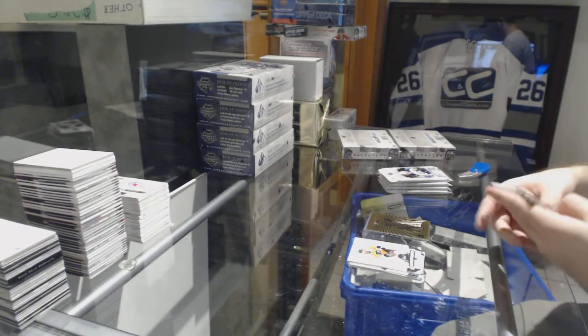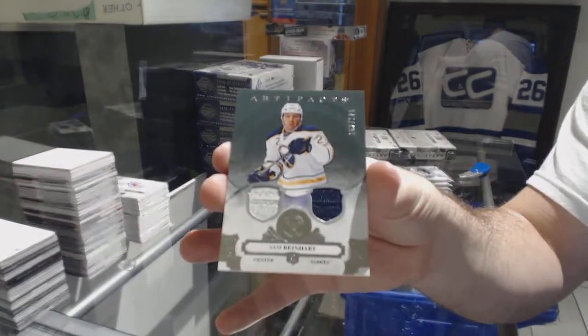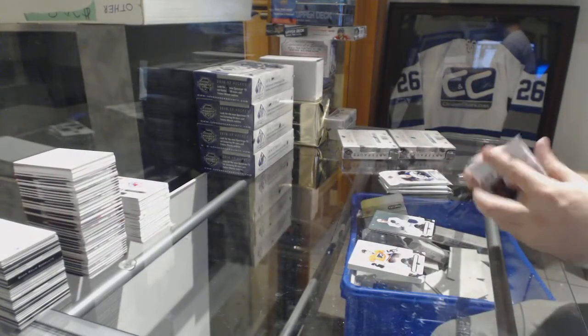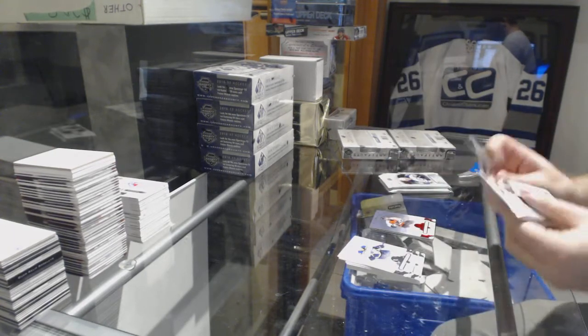Oh, he'll be a happy camper when he sees that. For the Buffalo Sabres, dual jersey /125, Sam Reinhart. Most definitely not, Zims. That's crazy. Red of Mark Recchi /299 for the Flyers.